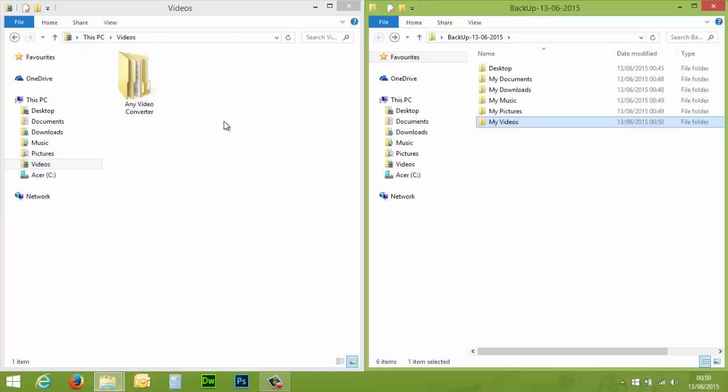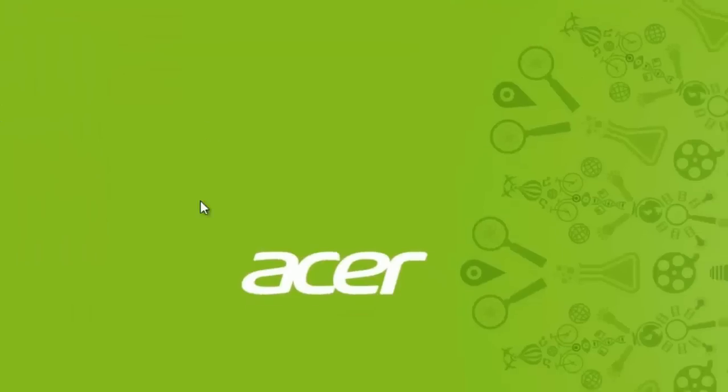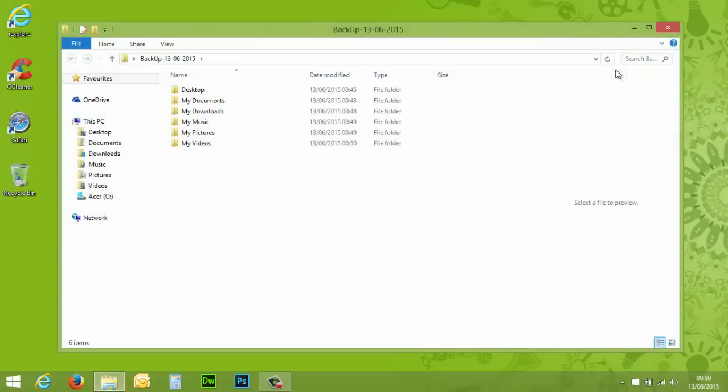All right, now in terms of places on your computer, that's about it. So what we've done now is I've basically backed up my files. Okay, so we've got one folder which we can actually copy over to our external drive, but we're not done. But before we continue, I'm going to open this up and just show you what we've done.